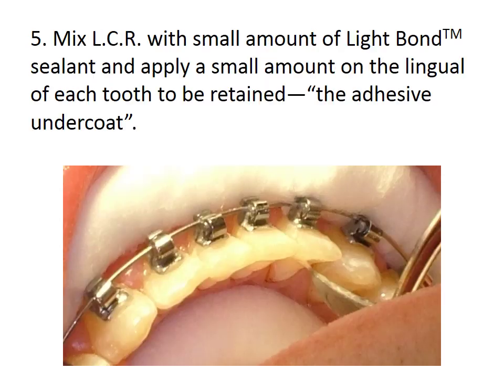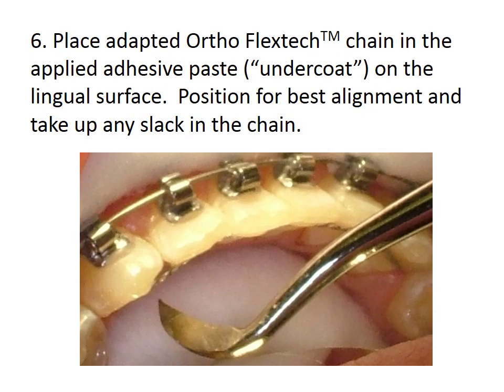We mix the light cured resin with a small amount of light bond sealant and apply a small amount of this adhesive mixture on the lingual of each tooth to be retained. This is an adhesive undercoat. We place the adapted FlexTech chain in the applied adhesive paste on the lingual surface. We position for best alignment, take up any slack in the chain. It's usually placed in the middle third or upper third of the lower incisor segment.